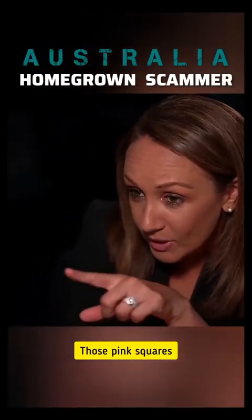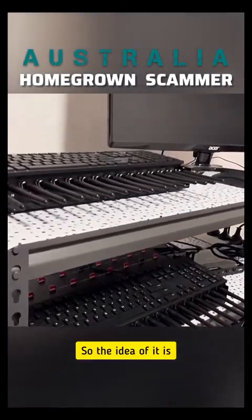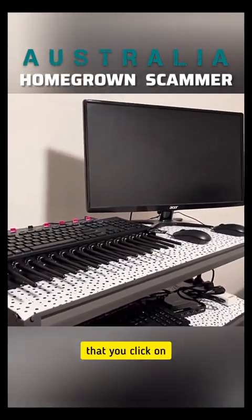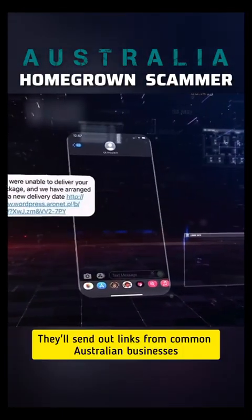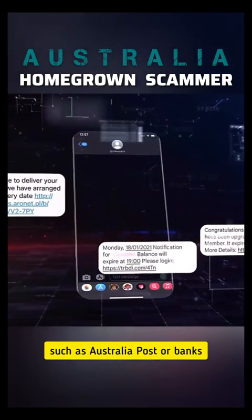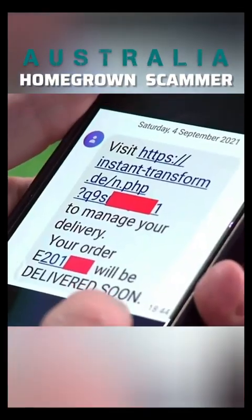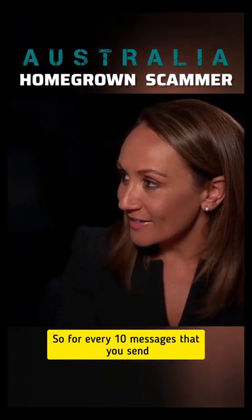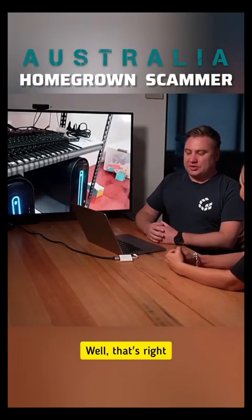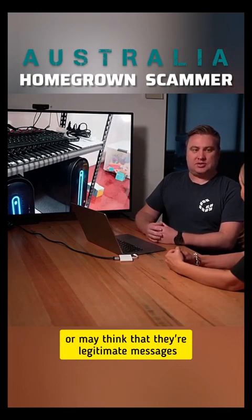Those pink squares, they're the SIM cards. Yeah, so the SIM cards are inserted into the top of these devices, just as you would in a mobile phone. So the idea of it is that they're sending fake links that you click on. That's right, so that's a common technique. They'll send out links from common Australian businesses such as Australia Post or banks, and the idea is to instill a sense of urgency in clicking the link or providing information. So for every 10 messages that you send, one person will click. Well, that's right. There's always going to be someone who is not aware of these types of scams or may think that they're legitimate messages.